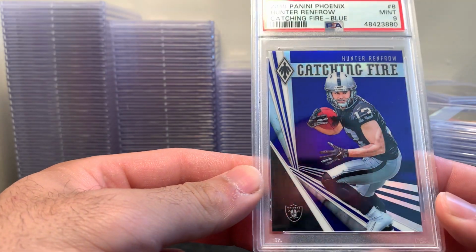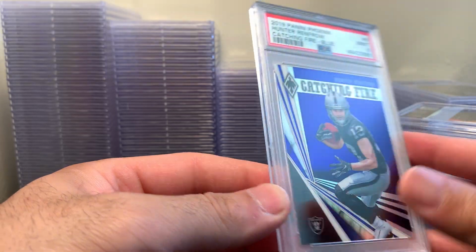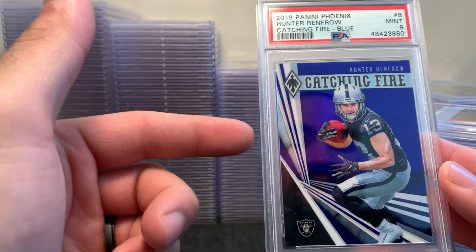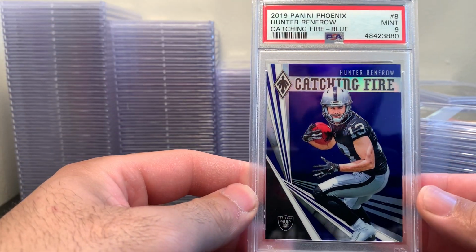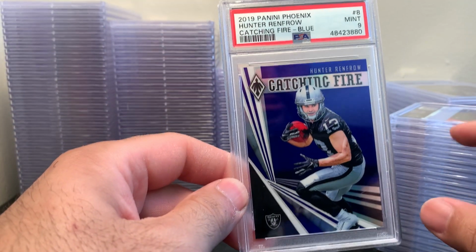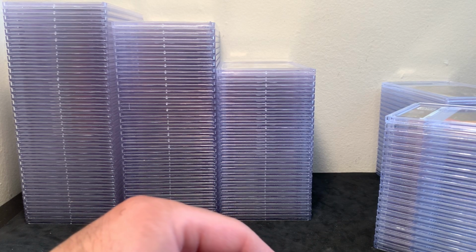I think I'll still probably be able to make profit because the PSA price now just to get a card slabbed is going up. And when you deal with players like this, there aren't that many PSA cards graded out there of them, so sometimes you could get a premium for some of these guys. The guys who don't get any cards graded, I'm going to show you a couple, and even in this football stack, I'm going to show you a couple guys like that. So you don't necessarily have to grade the most popular guys.